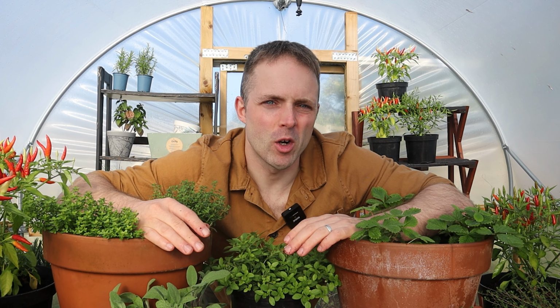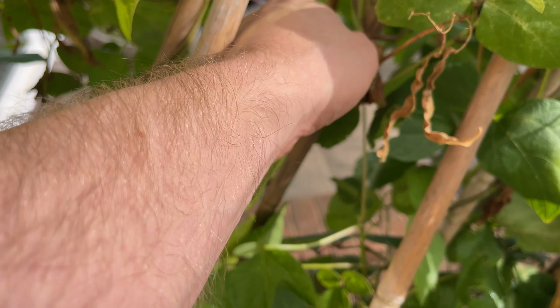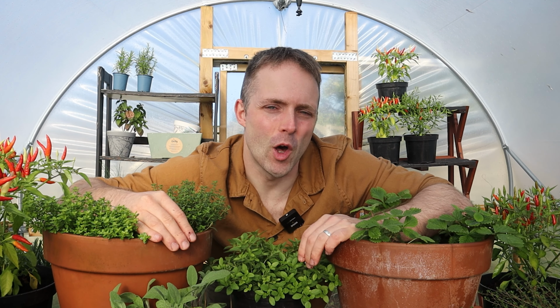You're also going to be harvesting the last of your summer crops. So in my case, I'm going to be harvesting the last of the beans that I've sown in my small, tiny front garden growing project. I've actually succession sown them throughout the summer. So I've got access to crops throughout the late September season. But I think I've neglected them a little bit in the last few weeks. So now I'm going to be picking the last of the beans that I sowed earlier in the year.